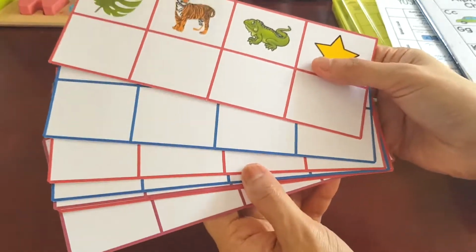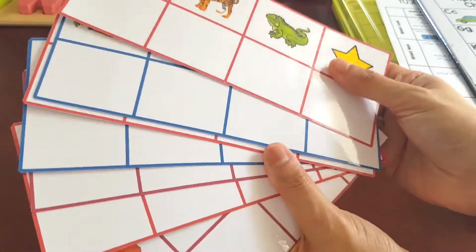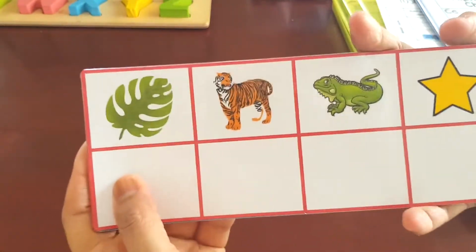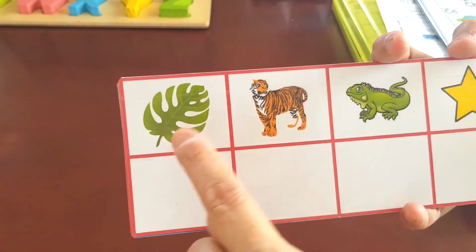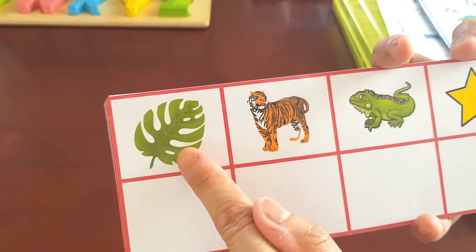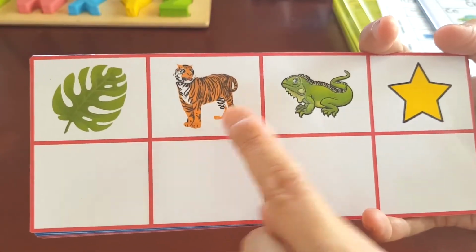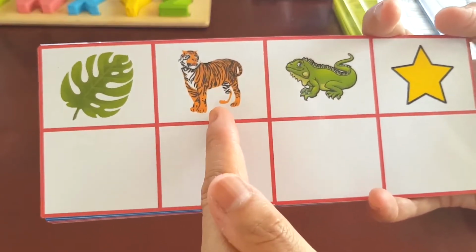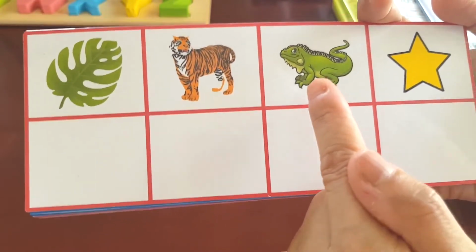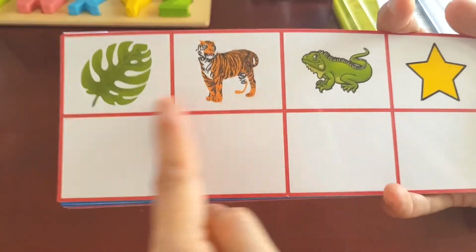Okay, our next activity is this one. So this is the beginning letter strip cards. So I have here these strip cards, and then what the child will do is to just sound out the beginning letter. So like for example, this one, this is a leaf. Okay, so the beginning letter is L. So that's letter L. And then this one is a tiger, okay? And then the child will just sound it out. T-t-t-t. And this one is an iguana, and the child would sound it out. I-i-i. And then this one is a star, and the child would sound it out. S-s-s. That's the beginning letter strip.